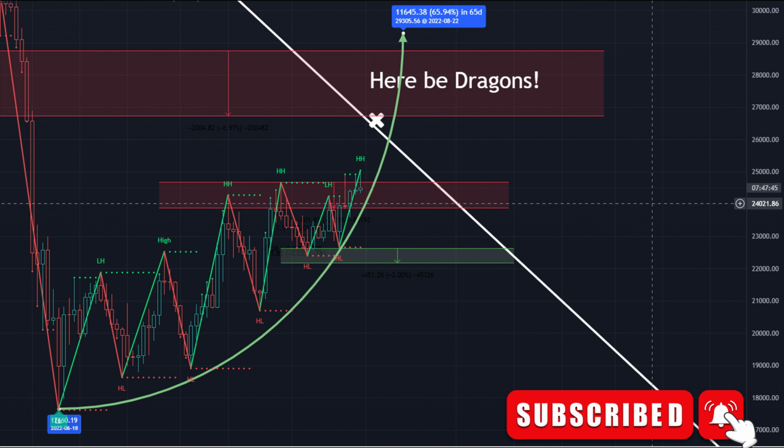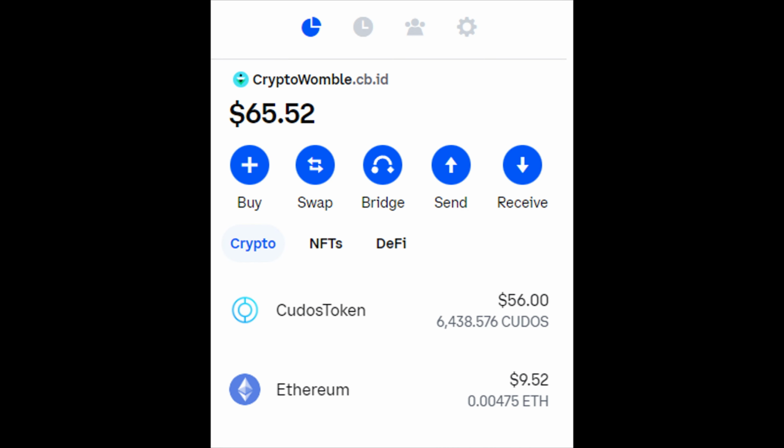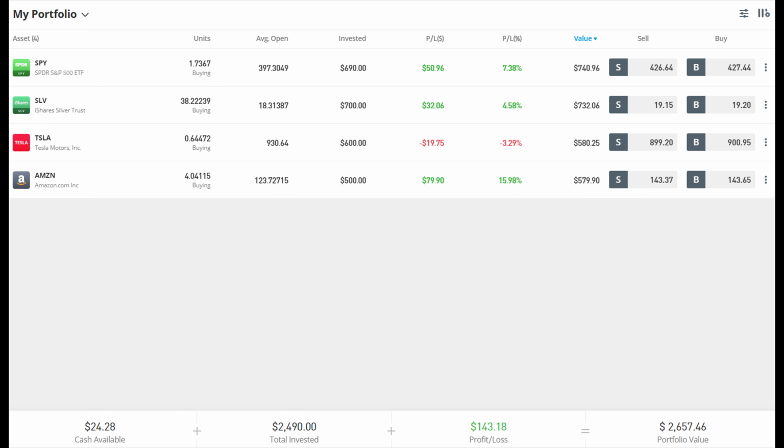Okay, so let's look at the valuations for the week. I've simplified everything for this show, so I'm going to quickly show the totals and the progress so far. On Coinbase, we see our total balance is now 6,530, with our Ethereum worth 3,442, our Bitcoin 2,610, our Ethereum 2, which we continue to stake, at 444.84, and bless our DAI, still there at 30.81. Obviously the prices have been rising this week. Looking at the QDOS, we're still pretty static at 65.52, and most of our shares on eToro are showing profits.